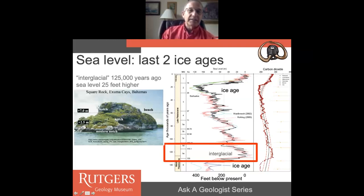How do we know that? Let's go down to Exuma Key in the Bahamas. And there in Exuma, you can see that this notch is about 7 meters above present. This is measuring where sea level was 125,000 years ago. How do we know that? We are able to do radiometric dates on these corals that lived here.